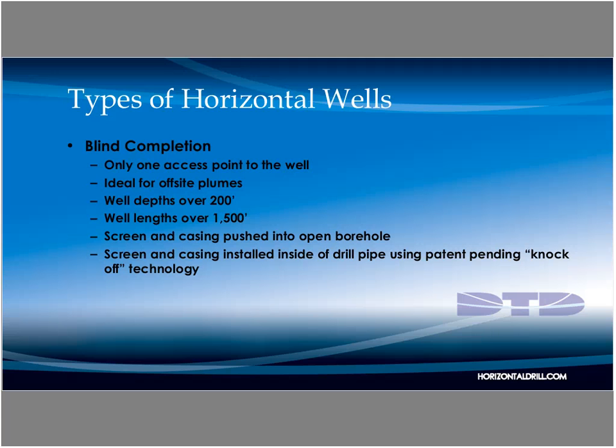You have to work with the soil conditions and the drilling conditions that are given to you, but generally 1,500 feet would be about as far as you can go with this. And the screen is pushed into that open borehole. If we can move to the next slide.